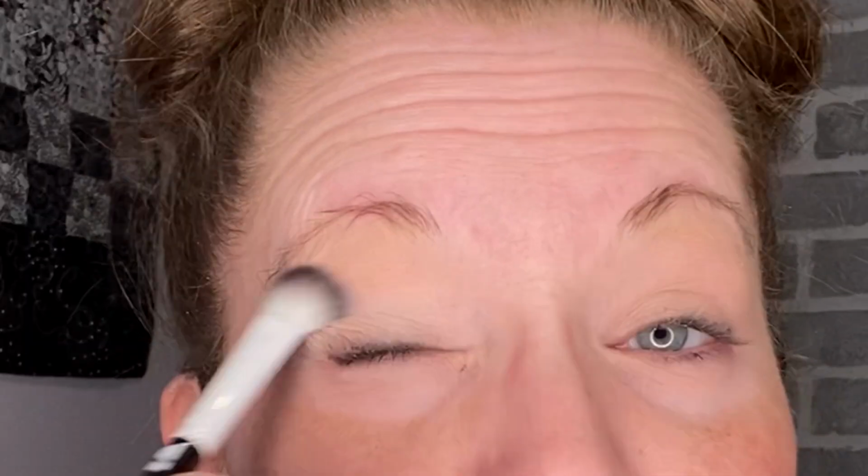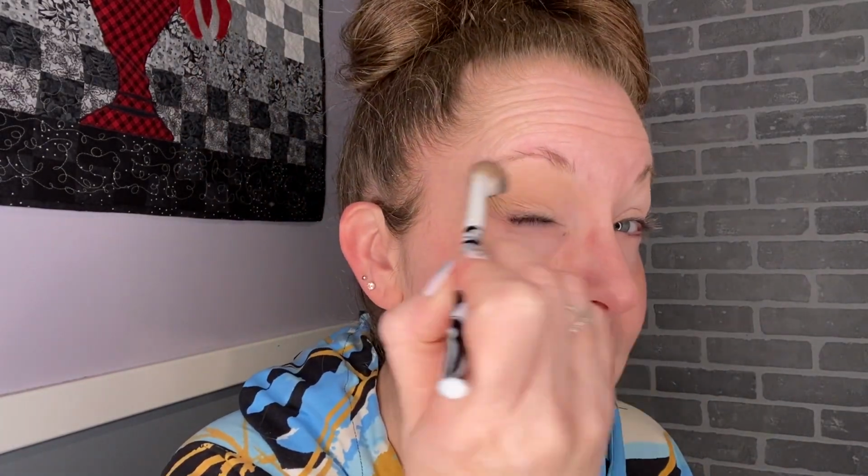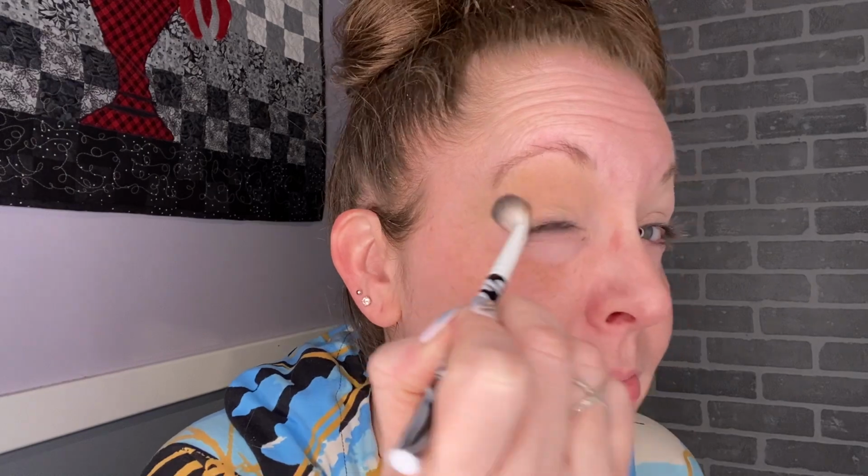All right, so I'm gonna use the fluffiest or the biggest brush in the pack. I'm gonna stick with that same brush and go in with this color for my transition shade. And we're just gonna sloppily put this all over my eye. Now I'm gonna go in with the rounded brush for my crease, and we're gonna use the dark brown shade.